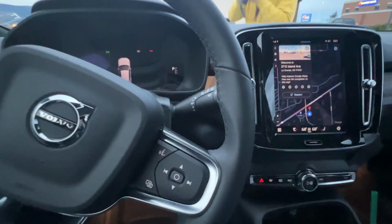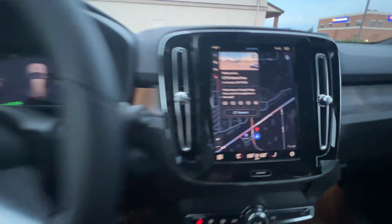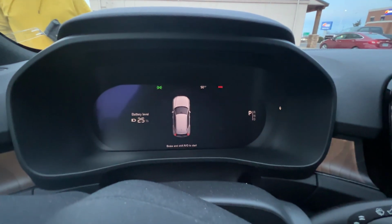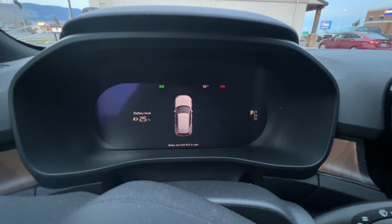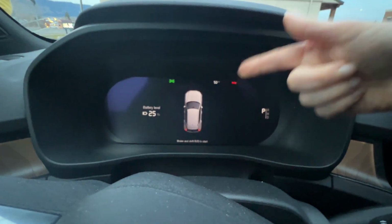So I'm beginning to sound like a broken record, but I'm really, really impressed with how well this vehicle is doing with its range estimates and telling us where we're going to be and how much battery life we will have left. And I mean, our temperatures were a little bit warmer today. We're ending at about 50.